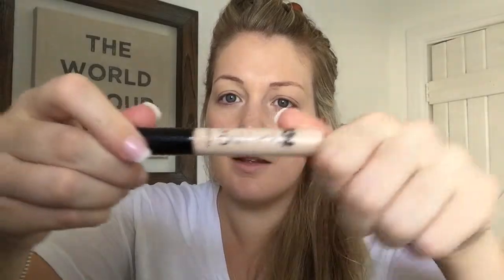Once I've got the coverage that I want, I'm then going to take my Collection Lasting Perfection Concealer. The writing's rubbed off because I've had it quite a while. This is in the lightest shade, and I just apply a bit underneath my eyes to hide any dark circles, and then I go back in with my Real Techniques blender and apply it in the same way as I did the CC cream and just dab it in until it's blended in enough and the coverage has hidden any of the bags that I might have there.